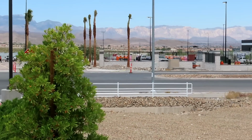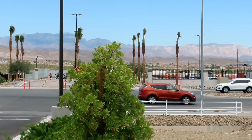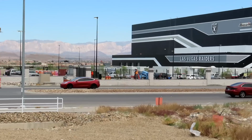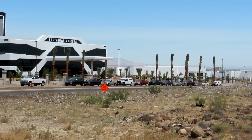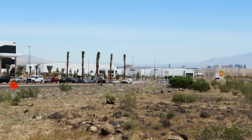So they put a turning lane in over there to get into the south entrance. And last night I was showing they were digging up and getting ready. They're going to have a turning lane to get into the north side entrance also, down that way past them palm trees.